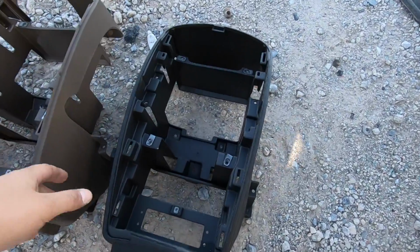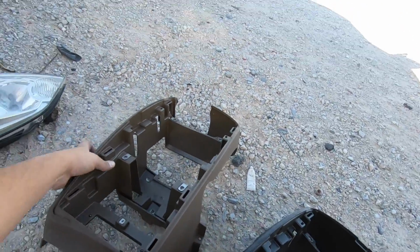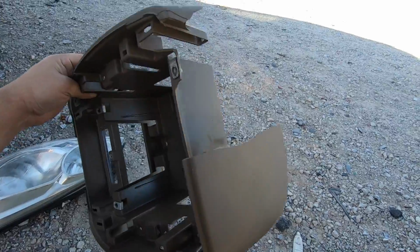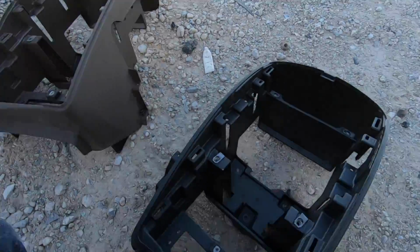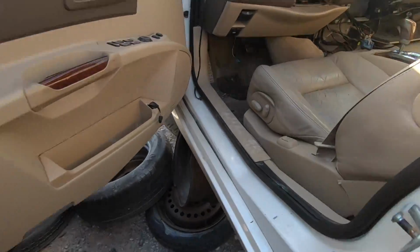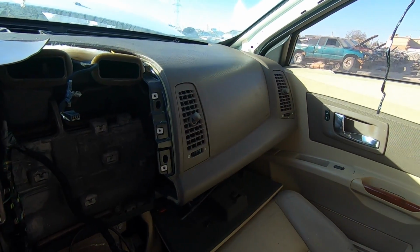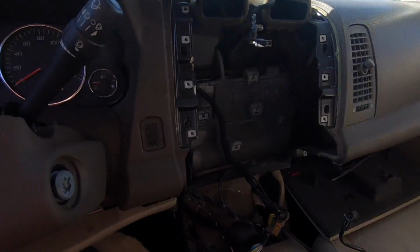Yeah, there goes that. All right, so here's something that I was not aware of. We took this out of an SRX. I just pulled this right here, which I broke after going through all the trouble removing it. The top cracked and busted. I just pulled this out of a CTS, and it appears that the entire interior is almost identical to the SRX. The dashboard looks the same. It was already missing that cover up there, so I'm gonna try to find another one.